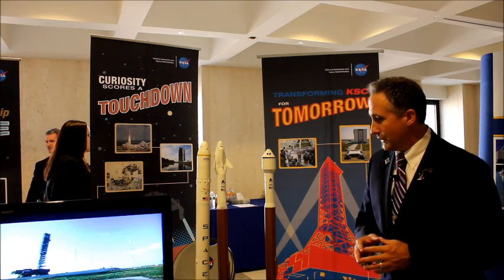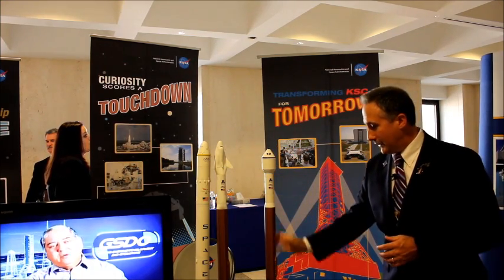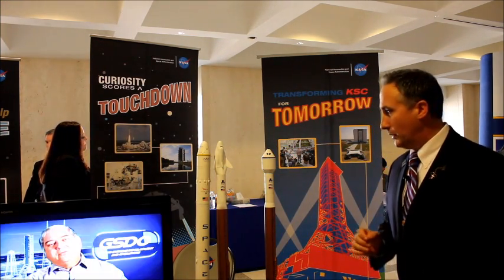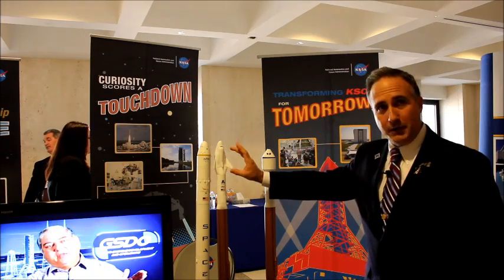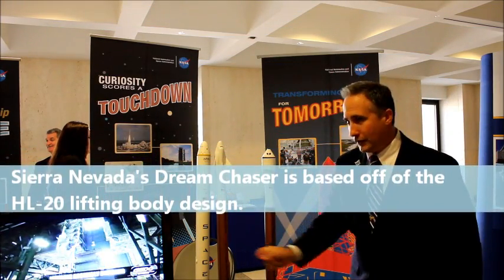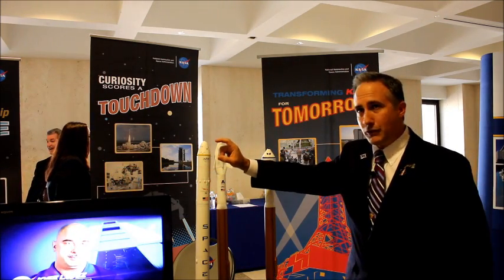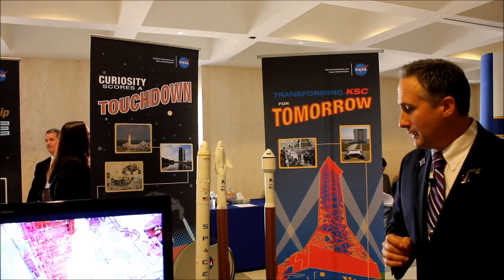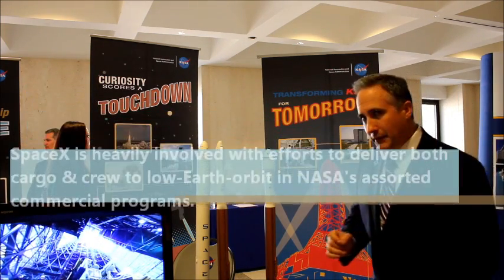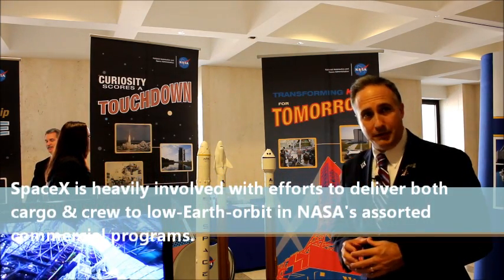So we have 3 partners right now. We have Boeing with their CST-100 capsule. They're going to fly on an Atlas V from Slick 41. We have Sierra Nevada and their Dream Chaser. This is a winged lifting body vehicle, again on an Atlas V from Slick 41. And then this would be a crewed Dragon capsule on a Falcon 9 from Slick 40. And so they're all working, maturing the designs, testing, getting ready to fly, and we're looking at about 2017 for crewed flight.